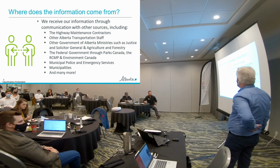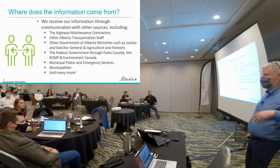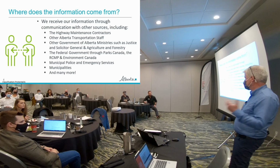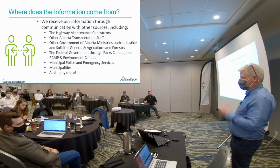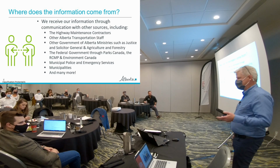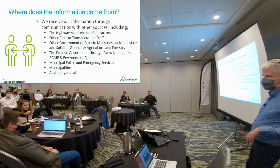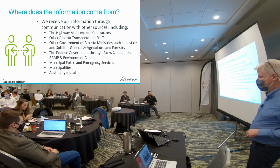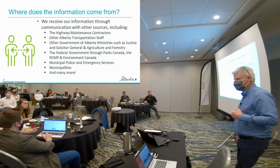Okay, different sources that we get our information from. Most of the stuff that we get comes from highway maintenance contractors. They have a traffic reporting app on their phone, so whenever they're doing construction or come across an incident or whatever they're doing on the highways, they just send us a message through the app, and it updates on our map. So that map is public facing for the most part with the information they're sending us.